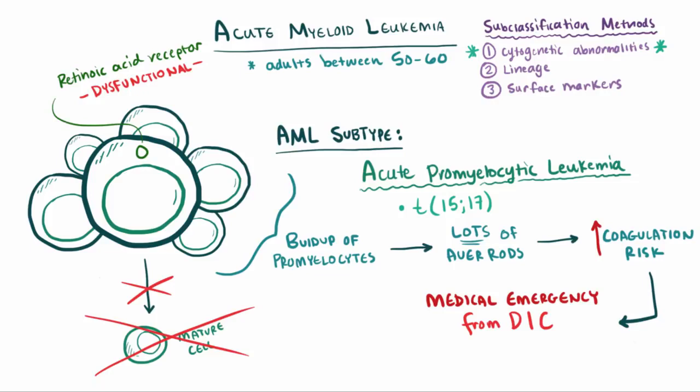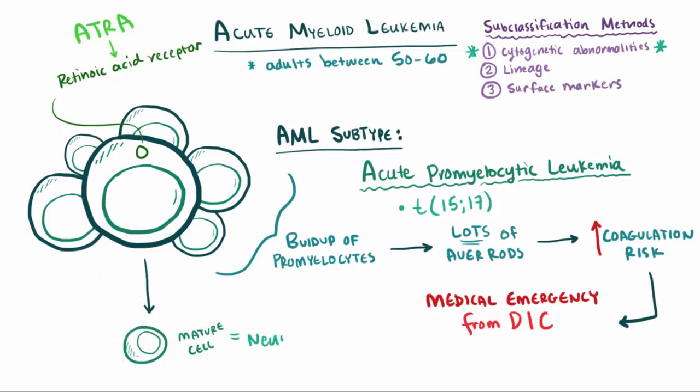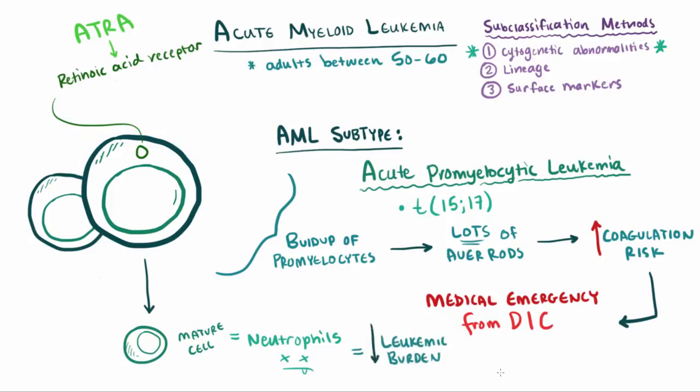One way to treat promyelocytic leukemia is with all-trans retinoic acid, or ATRA, which is a derivative of vitamin A. And this guy binds to the disrupted retinoic acid receptor and actually causes these blasts to mature into neutrophils, which eventually go on to die, but it does lift some of the leukemic burden, since there aren't as many of these blasts floating around.